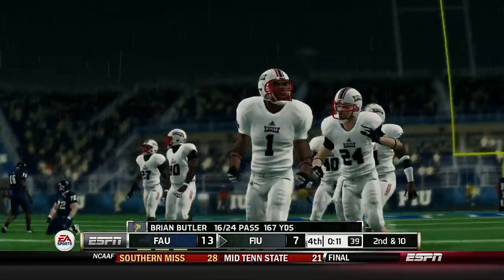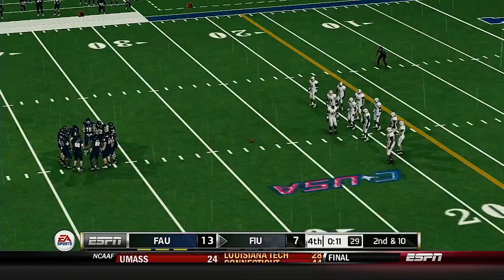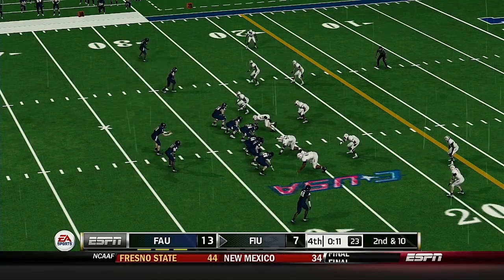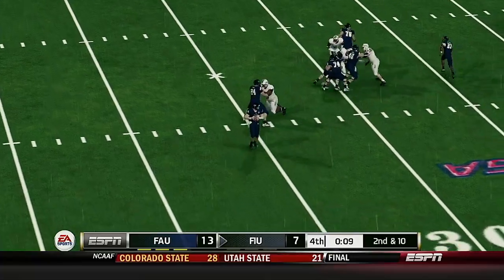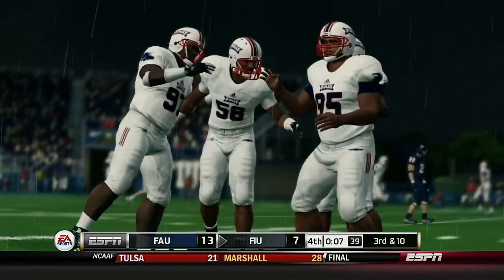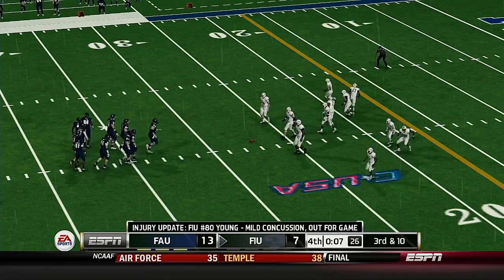Stops the clock with a spike. From the 27-yard line, it's second down. The cavalry's coming. Throws out to the back, and he can't hold on to it. Washington was the intended receiver on the play. It's the ninth play of the drive.